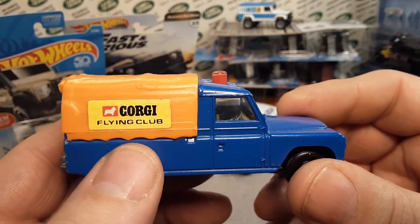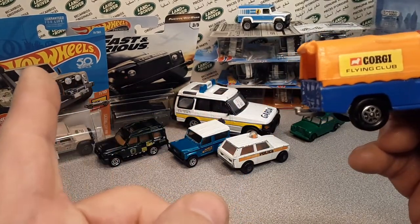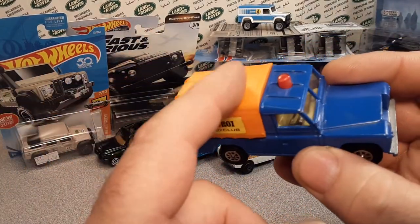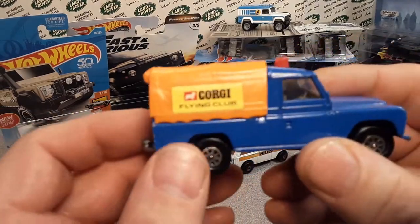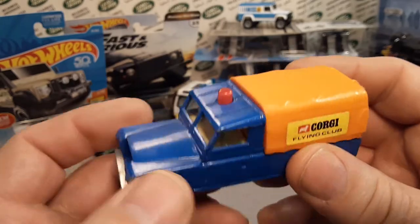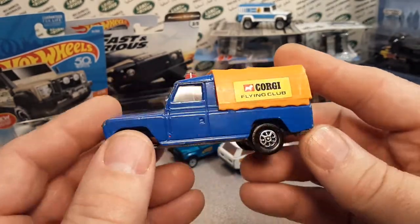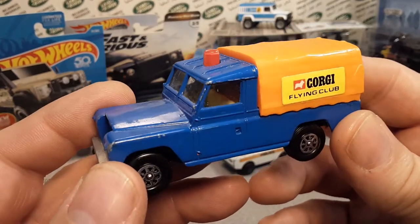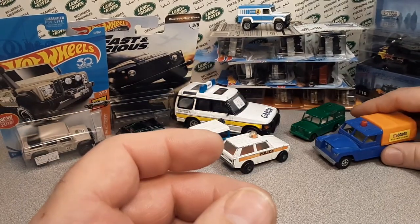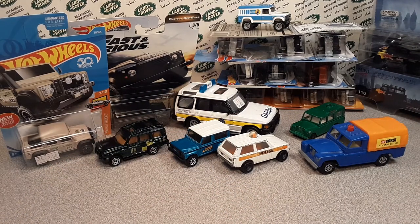And then this is the Corgi Flying Club, which comes with the trailer that has the plane. So now I have the tilt, I have the trailer, but I'm still missing the plane. That's one of those things that you gotta piece together when you're a collector on a budget. So there you go, that's pretty cool. I got all that from the Fox River Antique Shop. If you're traveling around, go over there and check them out.